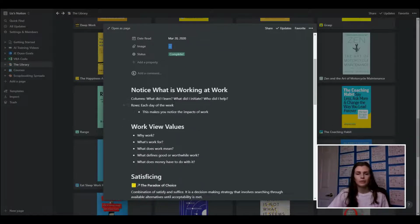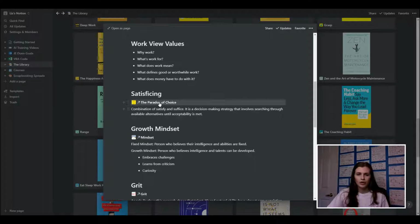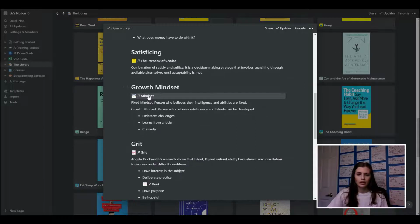Then I will make a little header that's slightly bigger than my text below. And then I will link other books that it mentions that I've read. If I haven't read the book, it'll go on a list, but if I have read the book, I will link it. So this idea of satisficing versus maximizing was actually in The Paradox of Choice. I thought, oh, I've read that book and I have notes on it, so I'll just link it there. Same thing here, growth mindset.